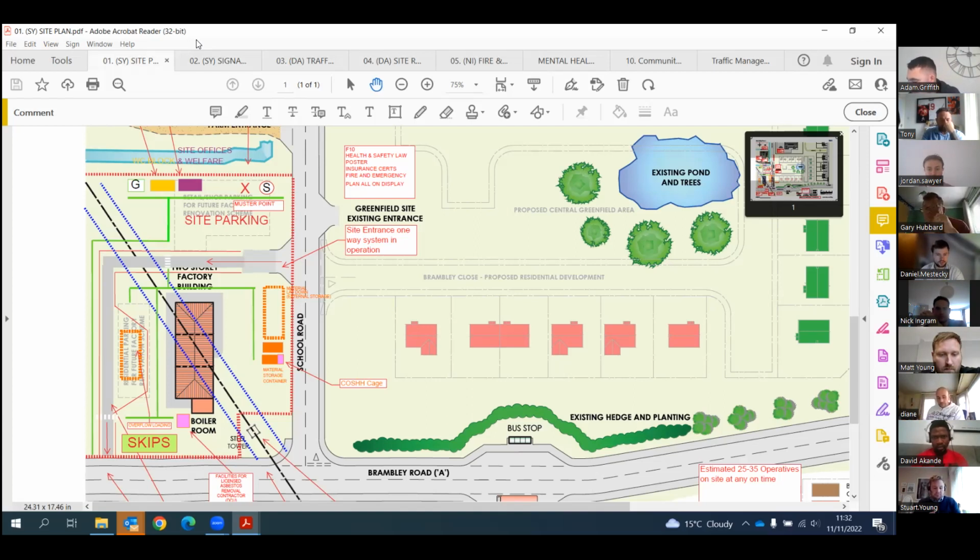Now, as well as that, we've got steel gates on both entrances, and those steel gates will be managed in the mornings by David and his team to allow people to come in, because we're aware of the school. People would like to think we'll all be in by then anyway, which means by that point, David's team will make sure the gates are shut and secured, so that nobody can get in or out of the site without permission.